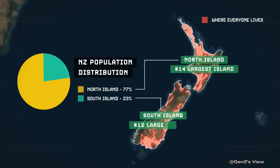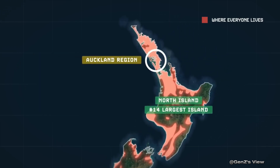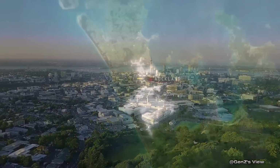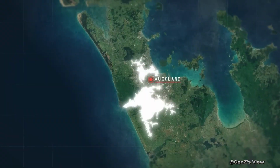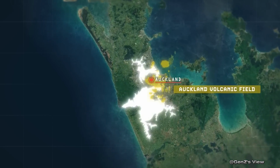So the smaller North Island has a lot more people than the South Island does, but even then, almost half of all the North Islanders just live around the primary city of New Zealand, Auckland. This is by far the biggest city that New Zealand has got, strategically located along an isthmus with good natural harbors to the north and the south and placed over a dormant volcanic field with fairly fertile soils.